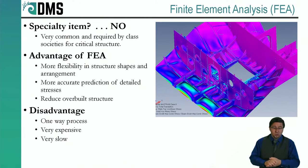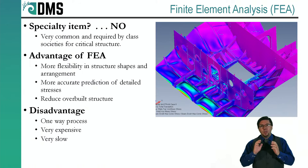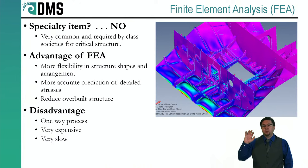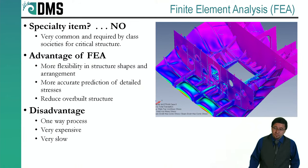Same thing for structural design in ships. That restriction does not apply for FEA. The mathematics for FEA are not specific to any one shape of structure. They're very generic that way. So that allows us a lot more time and a lot more detail to really focus in on our structure, find the spots where it's overbuilt, and eliminate excess weight.